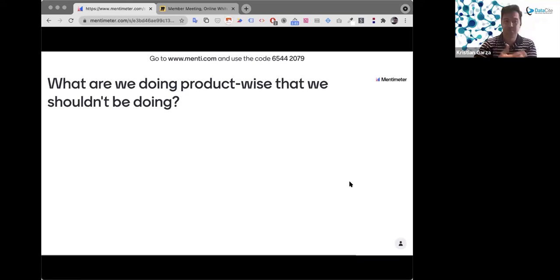Over the last couple of sessions, the last 2, we have been talking about the strategy, the roadmap, even the metadata schema in the previous session, and the plans and the backlog that we have. So you might already have opinions, not only on the things that we should be doing, but also on what we should not be doing. Therefore, the first question is, what are we doing product-wise that you think we shouldn't be doing? We would like to get your opinion on that. So pop your answer in Mentimeter and help us figure out what you think we shouldn't be doing product-wise. Maybe it's a little bit of a hard question, but I'll let you think a bit about that one.